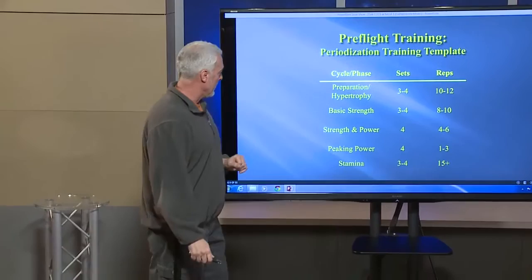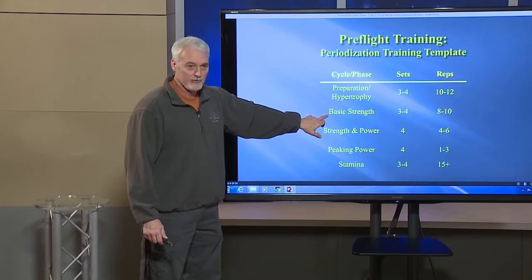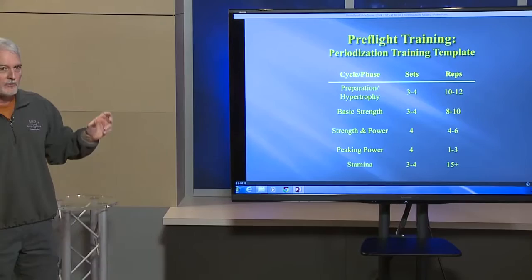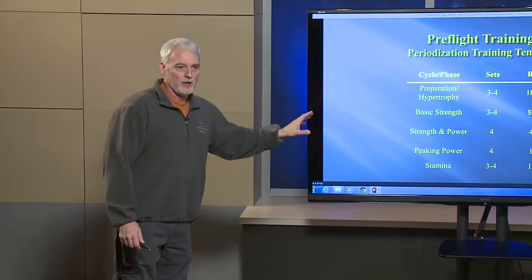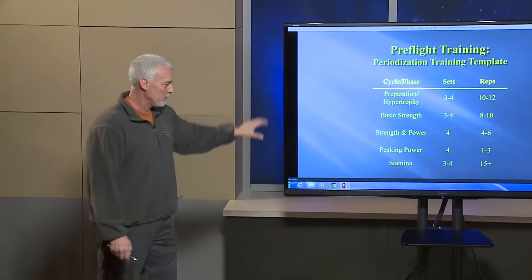The other thing is that the idea is that each cycle here builds upon the previous cycle. So this cycle would then set us up for this cycle, which would then set us up, and you just keep moving through those cycles. It's a very systematic, safe way to progressively overload a body. Again, this can be applied to weight training, and it can be applied aerobically as well. So if we're doing sprint training or steady state training or whatever, we can apply this as well, okay?